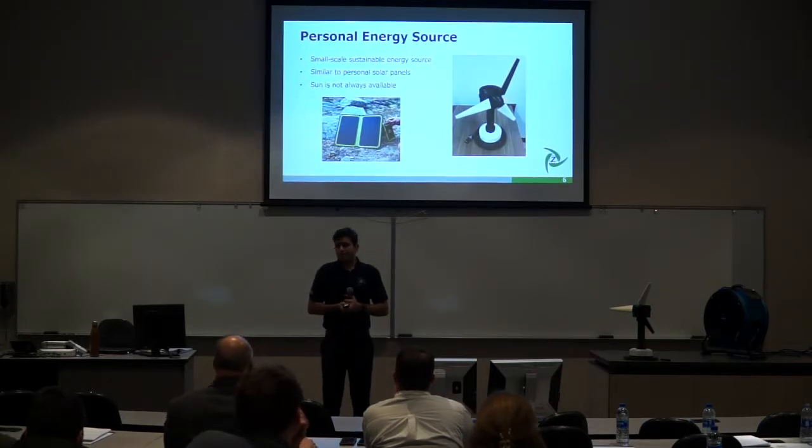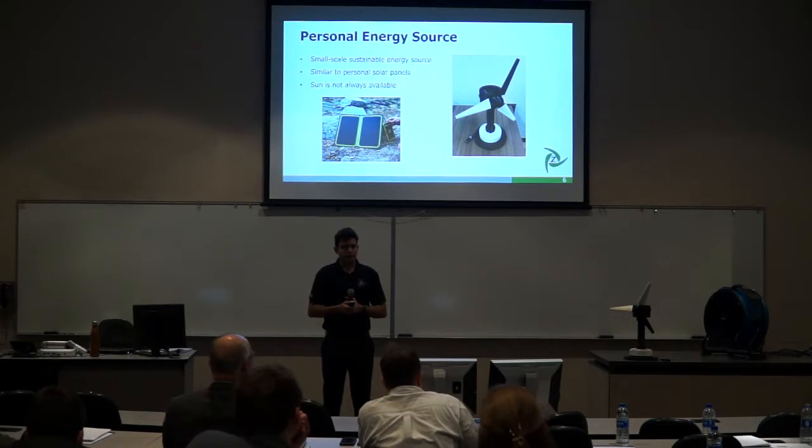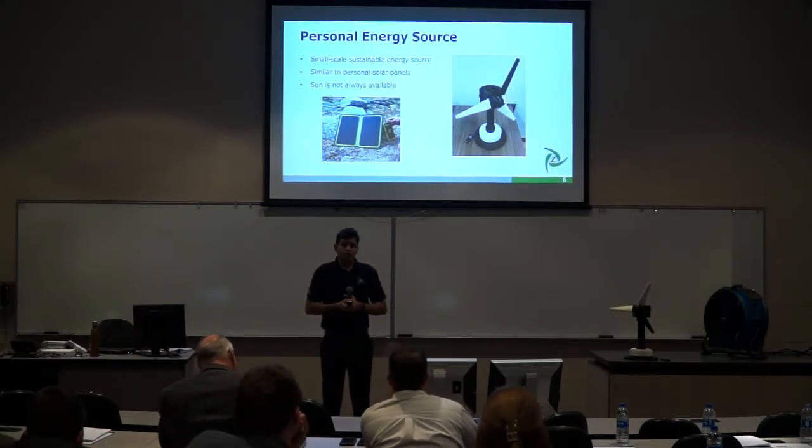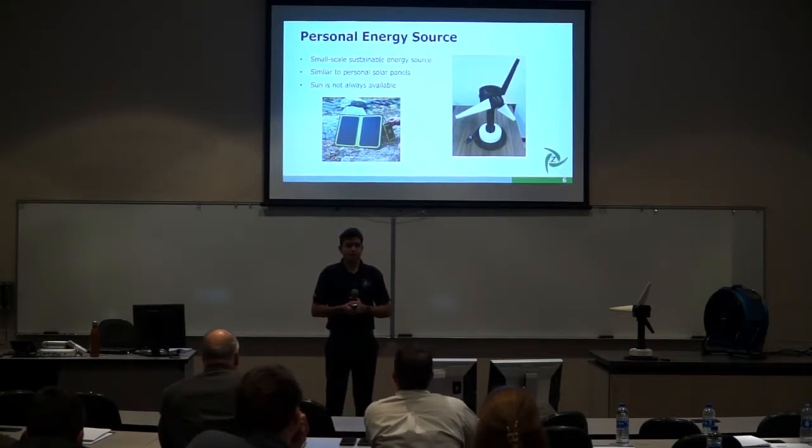To add to the accessibility of small-scale, sustainable energy sources, Project Zephyr has designed a personal wind turbine. As you can see, the picture shown on the right side of the screen is this same model right here. This is the final 3D printed version of Project Zephyr's horizontal axis. This turbine is designed to have a similar power output to those of personal solar panels, such as the one shown at the bottom of the screen. These personal solar panels have enough power output to charge and power small electronics, such as smartphones. Although the sun is not always a viable option on cloudy and windy days. On those exact days, Project Zephyr's wind turbine will be a viable alternative.